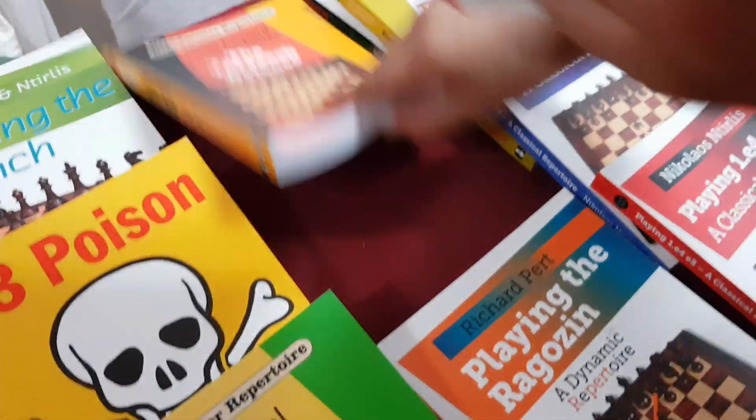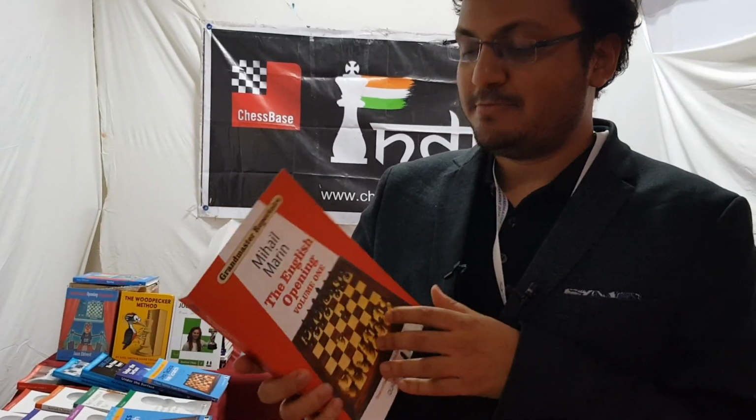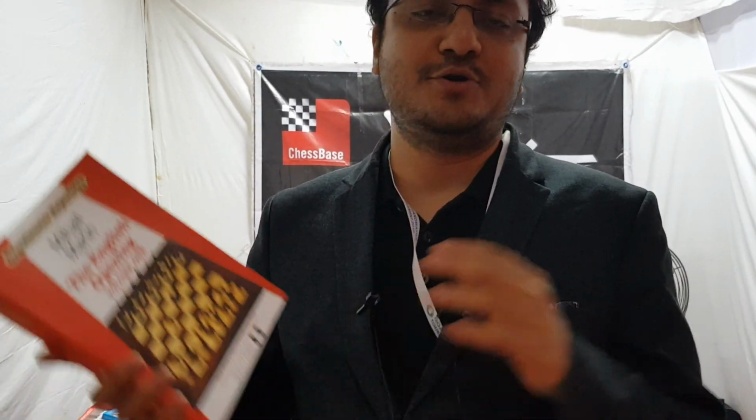This is one of my favorite books. I think it changed my life to some extent, opening wise, because I was a hardcore d4 player, and then one fine day in Jalgaon, when I was having a horrible tournament, I said I want to play the English. Out of the blue, I had never played it in my life, and somehow I got hold of this book.